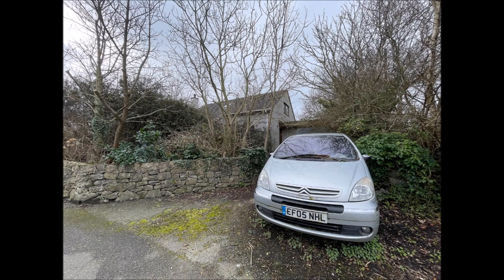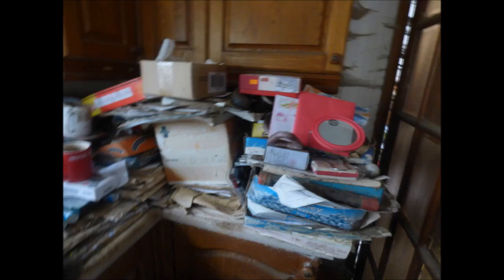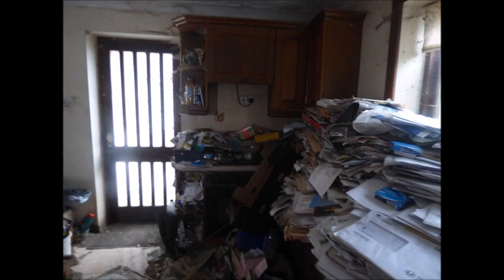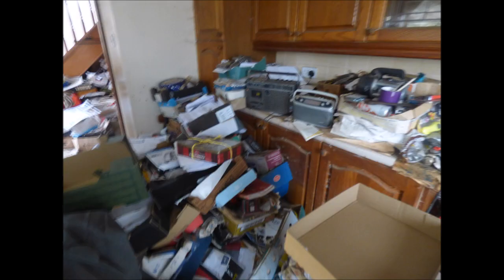The person who lived here was called Alan Lewis. A bit ironic. There was loads of paperwork and also unopened letters. Scarred hole on the top of the kitchen sink. There was quite a lot of spider webs, so the property hasn't been lived in for a very long time.